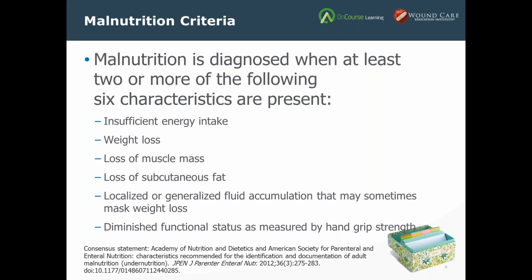But before we do that, I want to mention one more thing. What's not on this list? What you don't see on this list is prealbumin or albumin. And you're probably thinking, that's kind of weird. Well, we don't use that anymore in the nutrition field because we've learned that when a person has an inflammatory process going on, which most of our patients with wounds do, they have some sort of stress on their body that is changing their hormonal milieu as far as the stress hormones, their inflammatory status, that alters the entire class of hepatic proteins. Hepatic proteins being those proteins that are manufactured by the liver, including your prealbumin and your albumins.